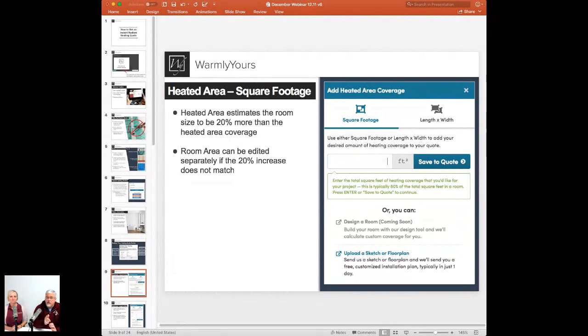Okay. That's a nice bathroom. I'll say. Yeah. So if you take a look there at the bottom, it says design a room, which is coming soon. So hold on to your chairs, because that's coming down the road. I feel a future webinar coming on. Ooh, here we go. And also let you upload a sketch or a floor plan.